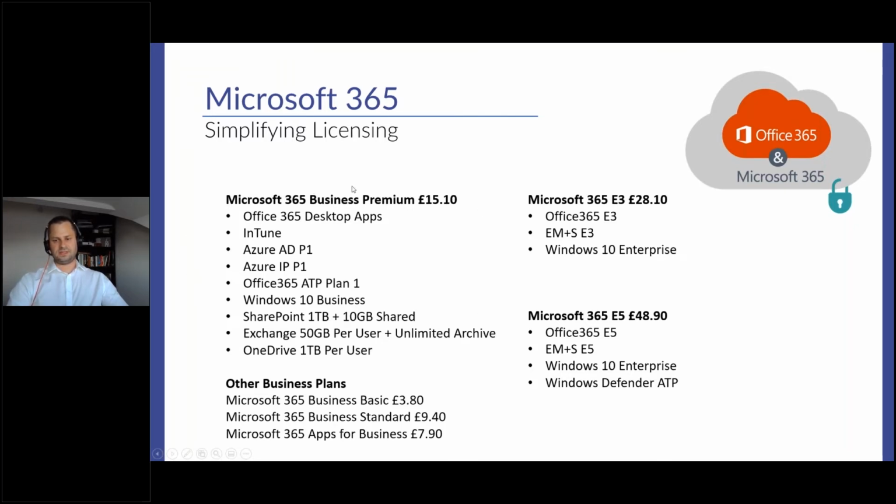There were too many add-ons. So Microsoft basically created what's called the Microsoft 365 licenses. By far the best license now is this Microsoft 365 Business Premium license. It still has a cap of 300 users. So again, if you're a large enterprise, you'd be falling into one of these, but it includes everything in Office 365, and then it includes the additional security tools.